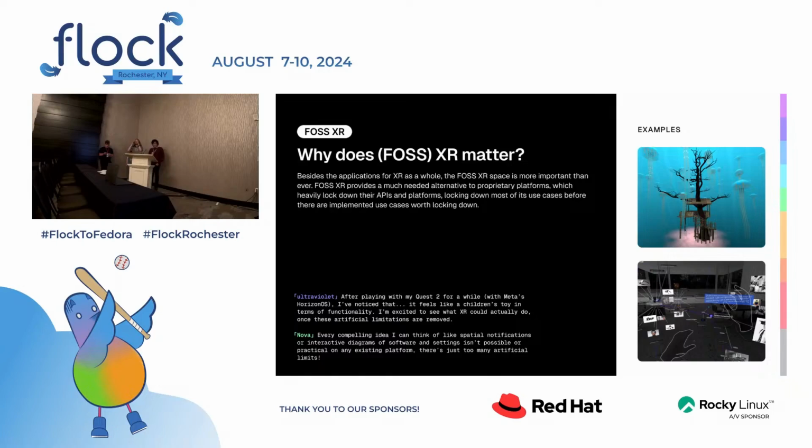And also in other professional applications. Why FOSS XR specifically, though? Besides the typical open source reasons, a lot of the current proprietary XR platforms heavily lock down their APIs and basically make it hard to discover new use cases for XR before their use case is even worth locking down. For example, the Apple Vision Pro actively prevents multitasking due to requiring immersive mode, which essentially takes full control of the operating system for many APIs, such as full hand gestures and interaction with the real world, such as object detection.